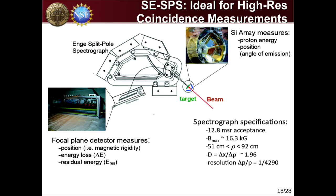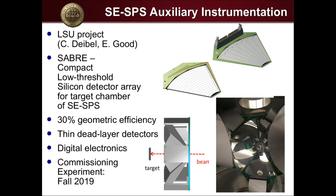And one of the upgrades that we already made to the Yale system is that our collaborators at LSU developed this SABRE array, which is supposed to do the coincidence measurement in the focal plane, and it is here already installed, and we're about to commission it in the next couple of weeks.